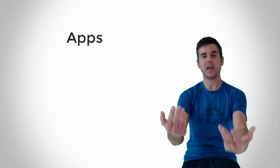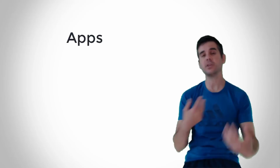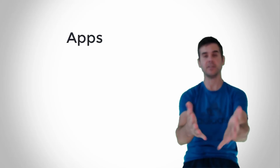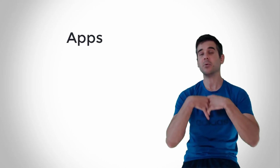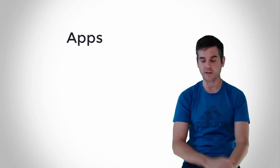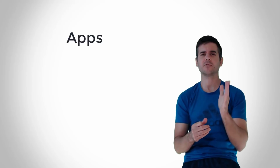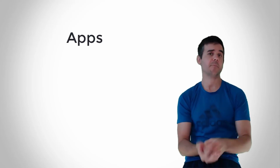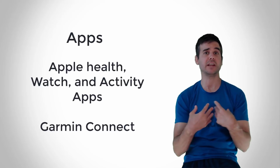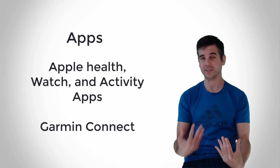Then just to add to that, since I'm talking about third-party devices, if we're talking about third-party apps, let's talk about the apps themselves that each of these have, and then the third-party analysis that you can get from other software, and then we'll get into some of the other features like health, battery life, LTE, all that kind of good stuff. Okay, so first of all, the apps for these. Apple has Apple Health, and they have a watch app. Garmin has Garmin Connect. Apple Health, I think, has improved significantly over the last 6 months.